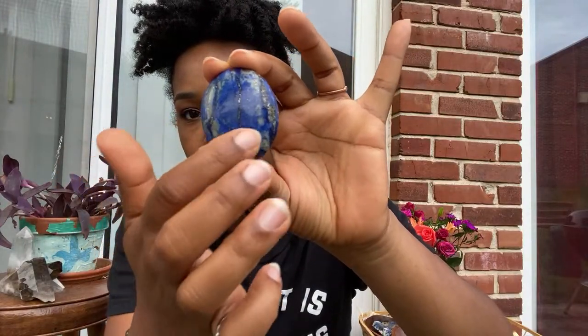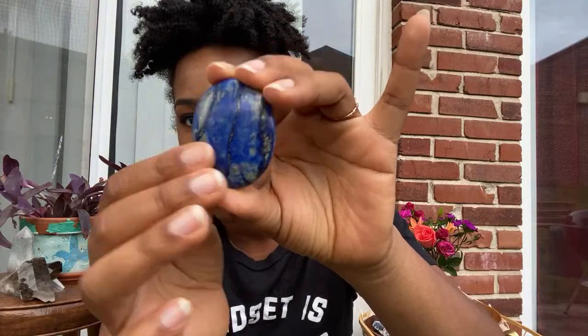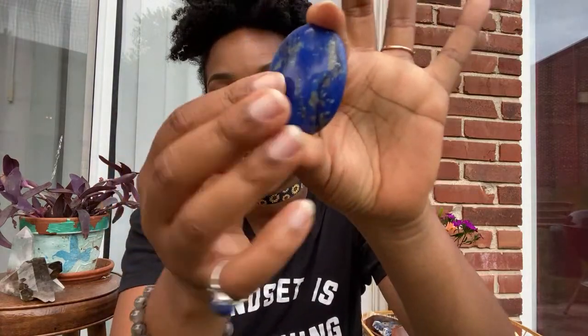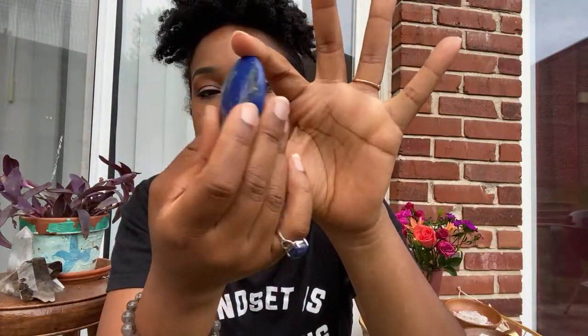Gorgeous. You see it has this beautiful royal blue color, some creamier blue color, and then those golden-looking flecks, which is pyrite. Pyrite is associated with the solar plexus, which is confidence, like the sun. But the blue part of the lapis has to do with your brow chakra, and a lot of people associate it with the throat chakra. And this is very Egyptian. The ancient Egyptians used this stone a lot, and it really helps you tap into Akashic records, past lives, your ancestors. It's a great stone to sleep with.